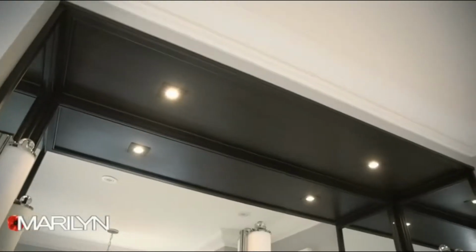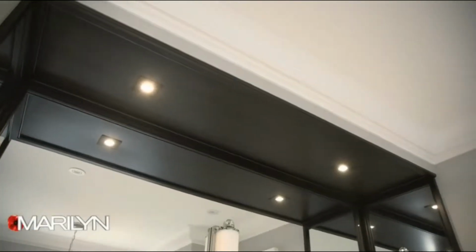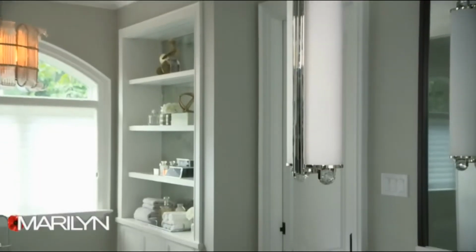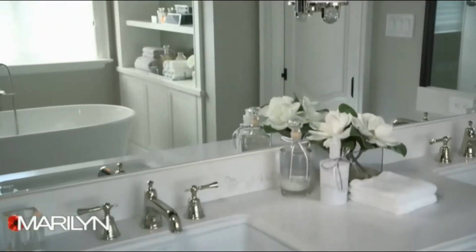Now above, that mirror frame offering that balance is important in that it offers a lot of reflection all the way around, and the lighting is what I want you to notice. We've got lighting everywhere. We've got lighting coming from above, from the front, and even from the sides. You'll have no problems getting ready in the mornings here, doing makeup, shaving, or anything.